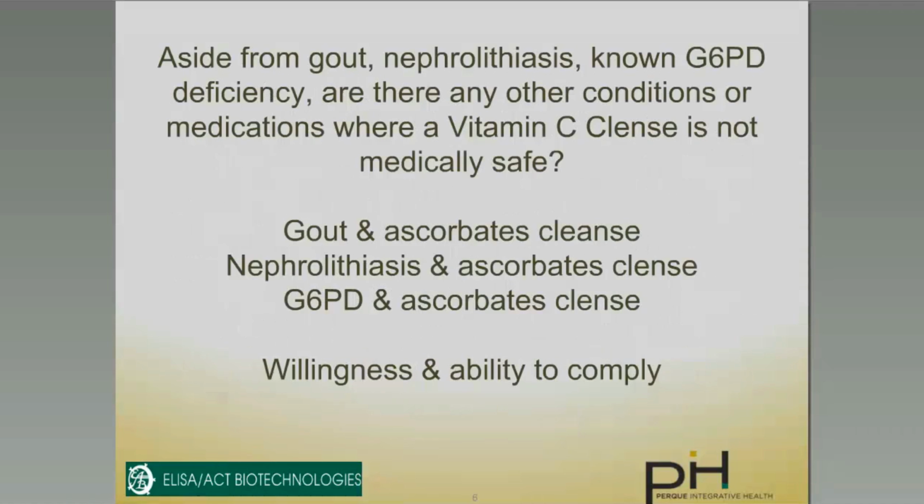Now the question is, aside from gout, nephrolithiasis, and known G6PD deficiency, are there any other conditions or medications where a vitamin C cleanse is not medically safe? Important question, very common question. Let's look at it in sequence.